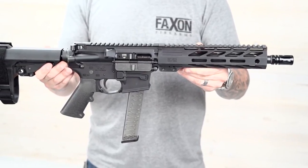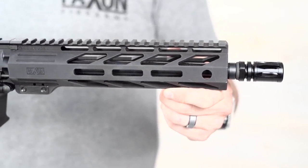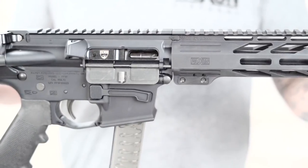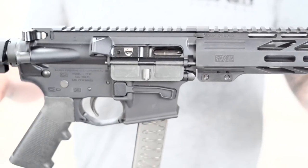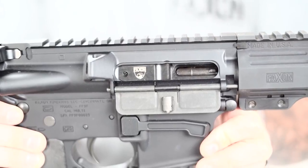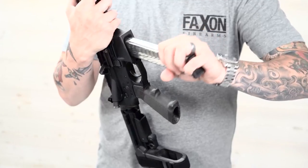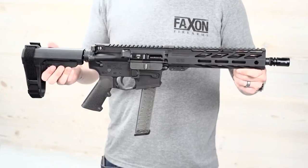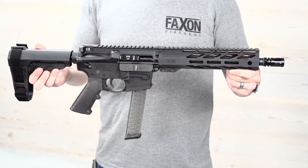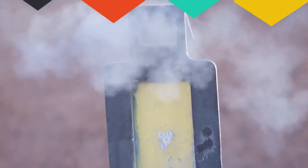Each configuration features our classic nitrided 9mm PCC barrel, enhanced forged receiver set with tensioning screw, last round bolt hold open, Faxon's second generation 9mm bolt carrier group, M-Lock aluminum handguard, and Glock magazine compatibility. This is the Bantam series of 9mm PCCs, backed by Faxon's lifetime guarantee.